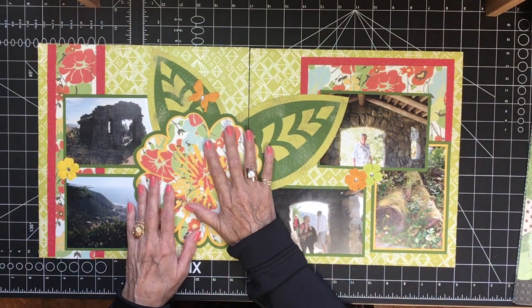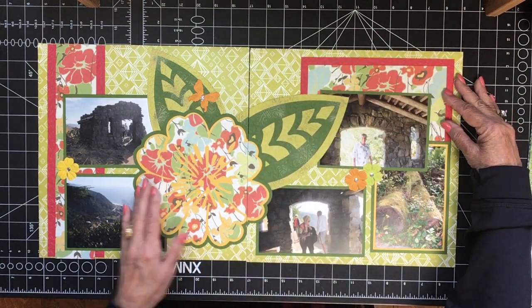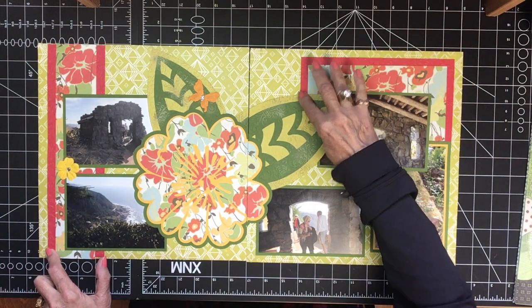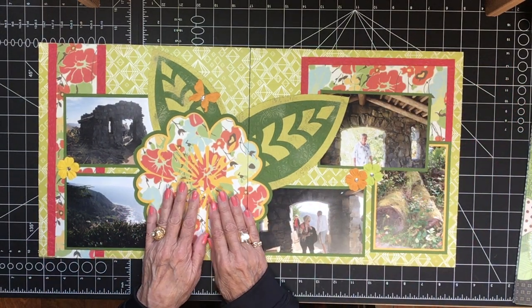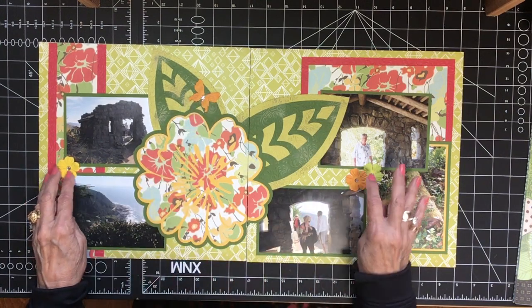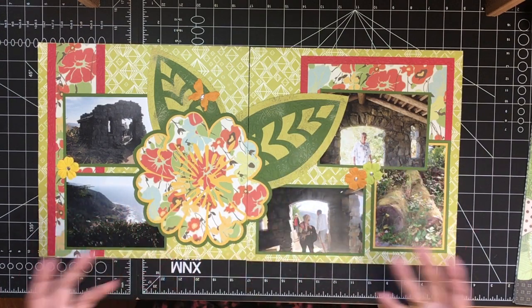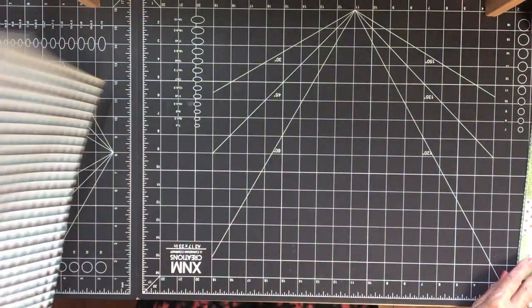Beautiful. So I put this beautiful paper, and I made a block of it for a background here and a border there, which I shadowed with a wide mat on these. And then I found this great floral image with leaves and did that in the middle, and I added a butterfly and a few little flowers. It's quite simple, actually. It's the paper that's so beautiful that makes it pop. That's a simple page.